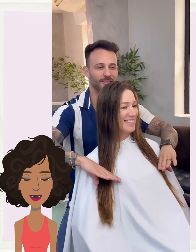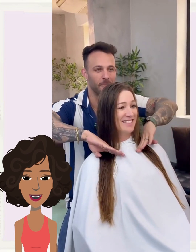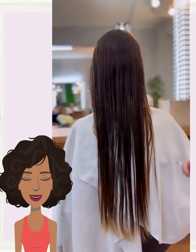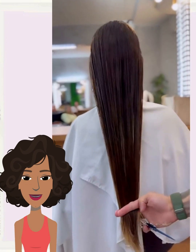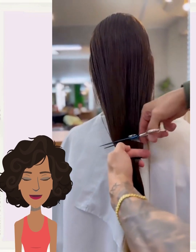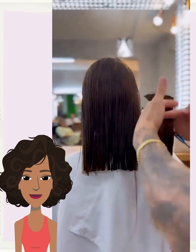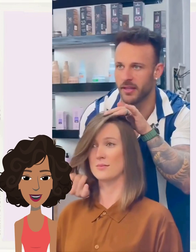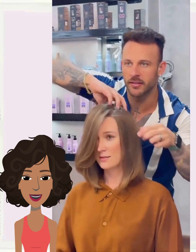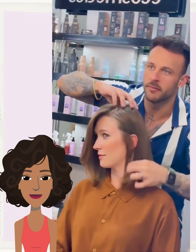So here we have someone with long mid-back length hair. The stylist confirms how short does she want to go. He cuts off the hair into this beautiful shoulder length bob.